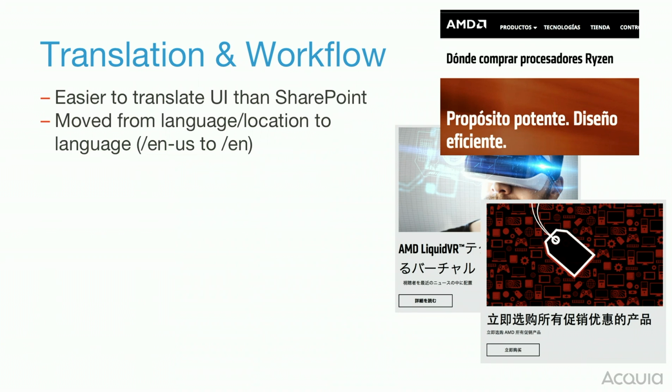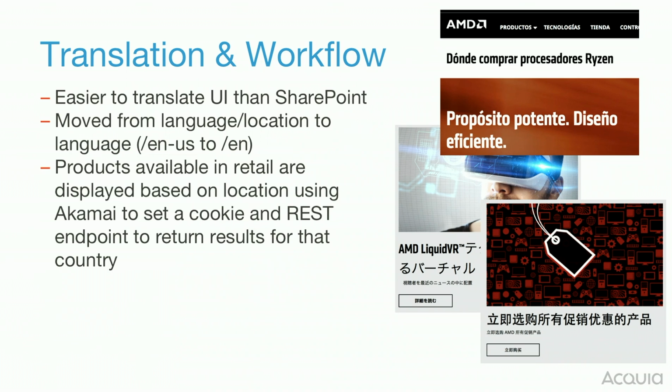But then we have these shop products, which are by where you are, so we had to handle that a different way. And we did that with the REST interface. We're giving them a cookie through Akamai, based off of their geolocation detection. And then we're pulling it in with REST based off of that. Yeah? It kind of makes sense to me now, but when they were building it, I was like, okay, yeah.